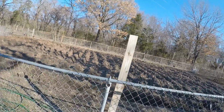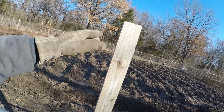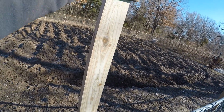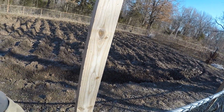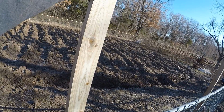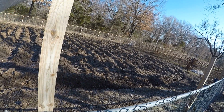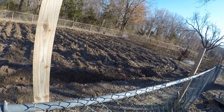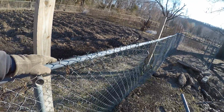And I'm going to put that 2x4 wire that they call horse fence, no climb horse fence, down through here. And I'm also going to put chicken wire down towards the bottom, up about 2 foot high, that woven mesh, and put a brand new fence down through here.